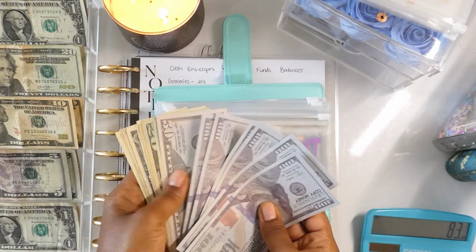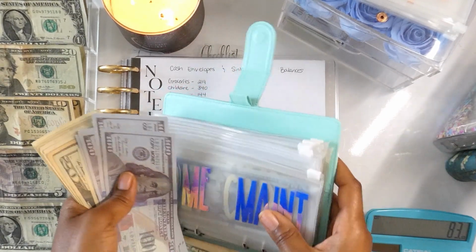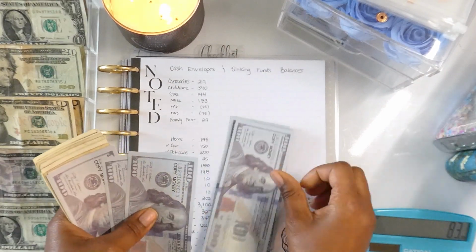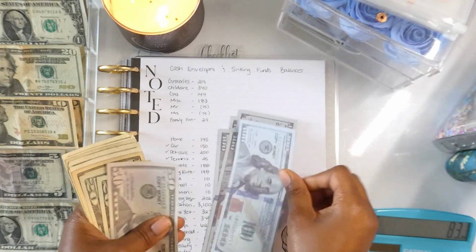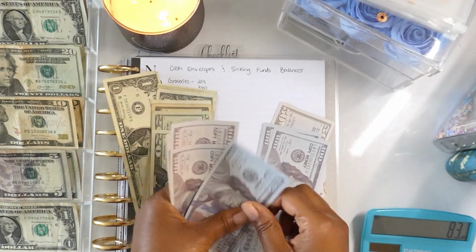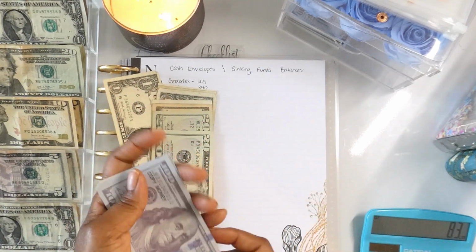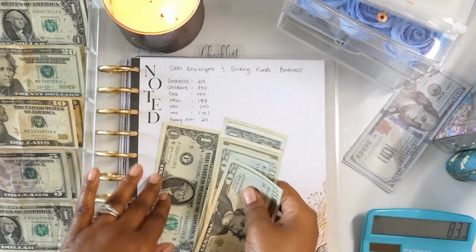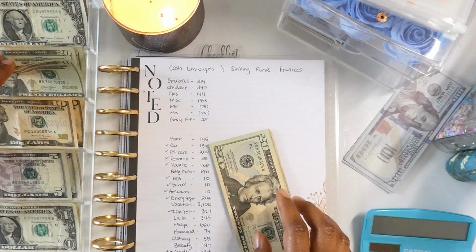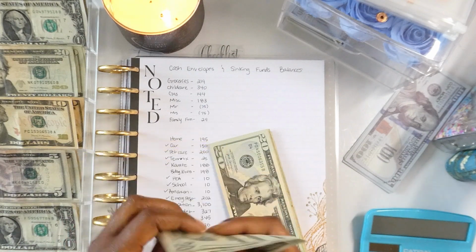And as you can see, we had quite a bit in here. So what I'm going to do is take all the coffee money out so that way I won't have to worry about that. Okay, so this is all coffee money. So I'm taking out $1, 2, 3, 4, 5, 6, $750 of copy money, right? Just to make my life easier. And I will go ahead and take some real money just to swap it out. I just don't want to go back and forth.